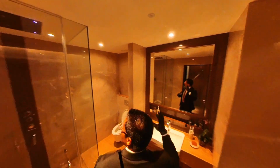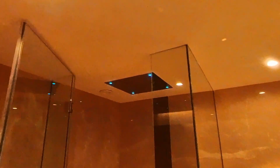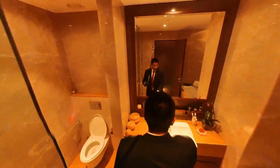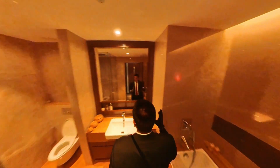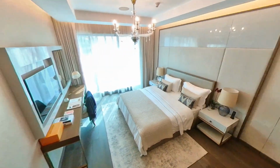Now, this is configuration number 3 for your bathroom of sorts. We get the shower cubicle with rain shower. You can see that it's pretty lit up over there. Okay, we have a toilet bowl, we have a vanity top with a mirror on top, and we have a bathtub. So over here you get both the rain shower and the bathtub. The fittings and sanitary ware are from Kohler. Right, moving on to the master bedroom.